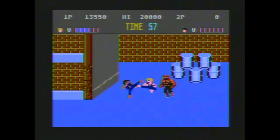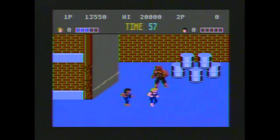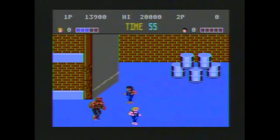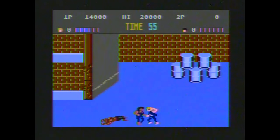Double Dragon on the Atari 7800 is very Jar Jar, especially when compared to games like Ninja Golf on the 7800, which is extremely Lando.